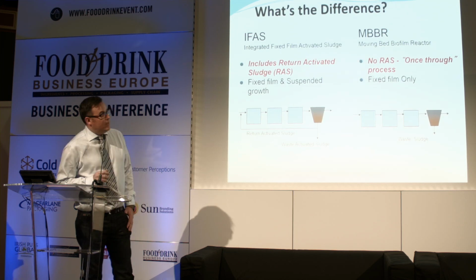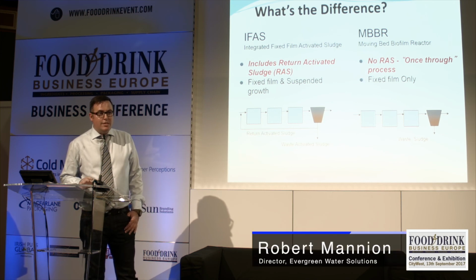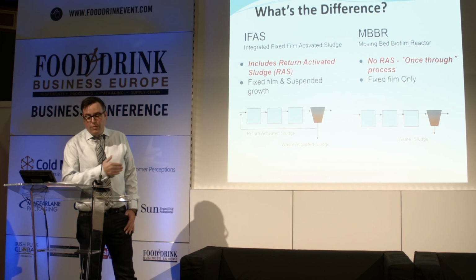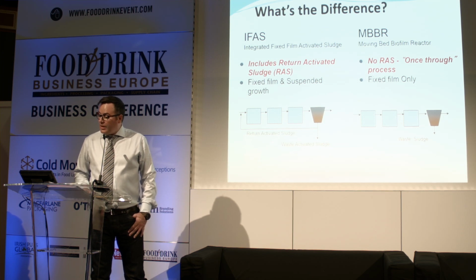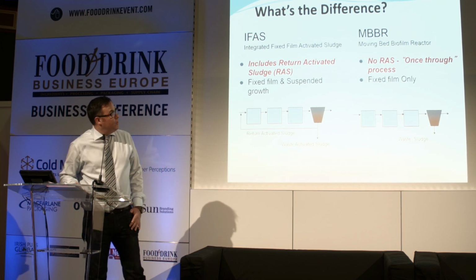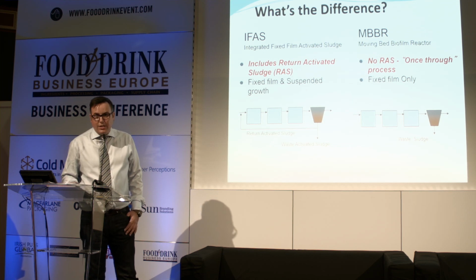This is just to give you an example of the differences between MBBR and IFAS, and this will be more familiar to those who know activated sludge plants. I've given you an example of the different process changes for MBBR versus IFAS. What it shows us here is that we've included the activated sludge return on the IFAS process, and we've just included a straight-through process with the MBBR. MBBR would normally be used for the treatment of COD, which is usually necessary to treat through biological means.